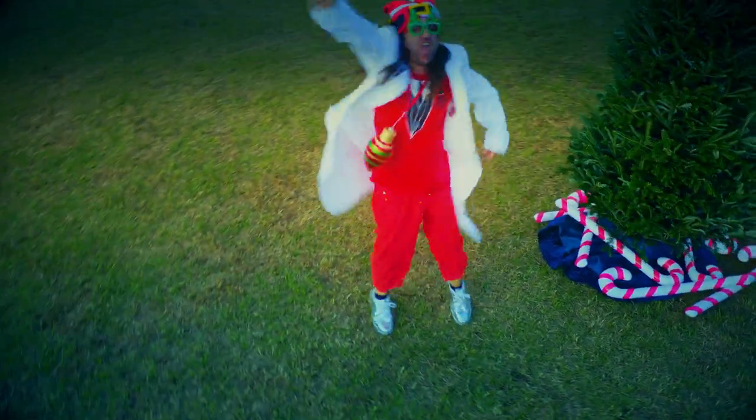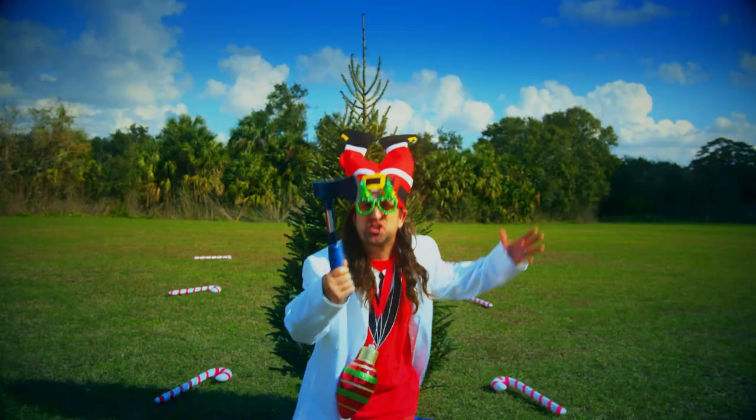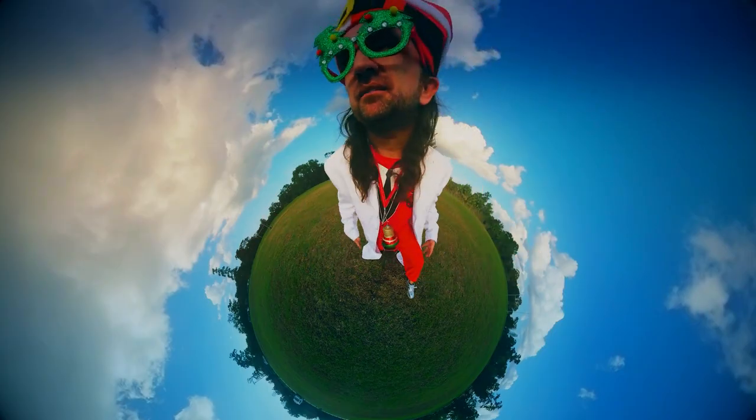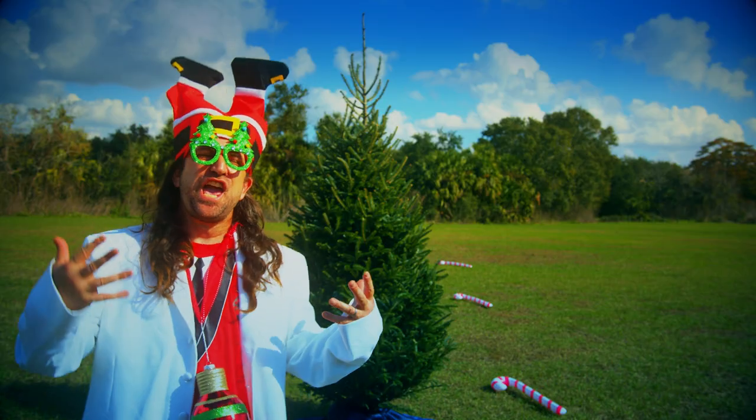So pine tree, yeah. Fir tree, yeah. Branches with needles and no needles. Yeah. So I'm gonna turn around, cut you down, and take you to my house on the roof rack. On the roof rack. On the roof rack. Yeah, baby.